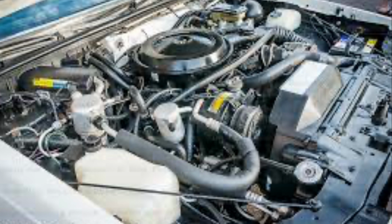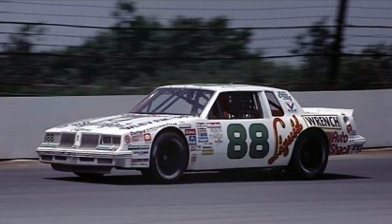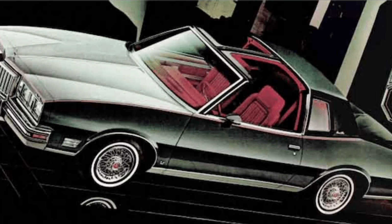Buddy Baker's number 88 car was a 1985 Oldsmobile Cutlass.